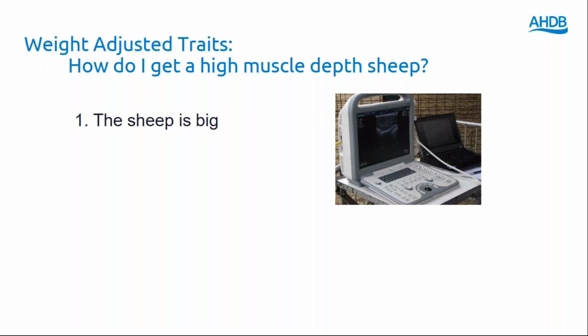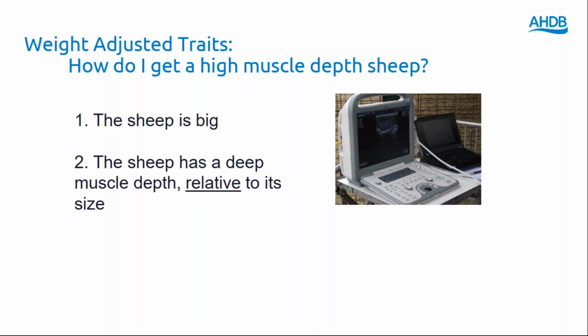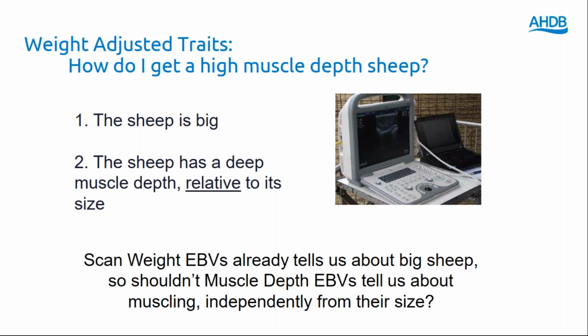So that's really just an overview. They might get a high muscle depth because they're big, or they might have had high muscle depth because they have a good muscle depth relative to the size. And it's this latter category that have become of much more interest to us when it comes to expressing the muscle depth EBV. So we now have a muscle depth EBV that's completely independent of size, and that's really useful for commercial producers because they won't kill animals on their birthdays. They'll do them when they're a fixed weight.